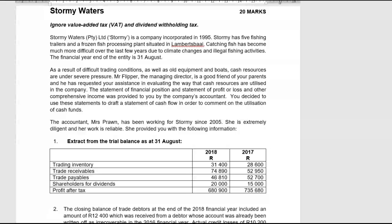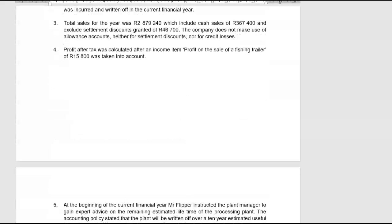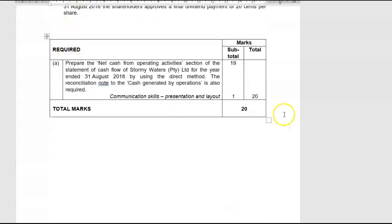Stormy Waters is an excellent question. It is definitely worth your while to work out the full question and to make sure that you know and can do everything that is included in the question. What they want in this question is, it's only a 20-mark question, so therefore they cannot ask the full cash flow statement unless it is as easy as putting a pie.